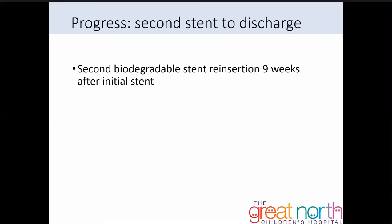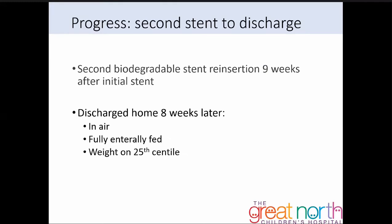So a second stent was then inserted 9 weeks after the initial stent. And she was successfully discharged home 8 weeks later, off all respiratory support, fully enterally fed, with her weight nicely on the 25th percentile.